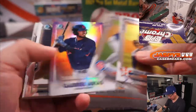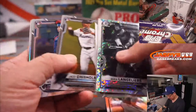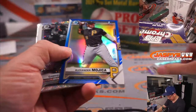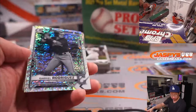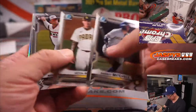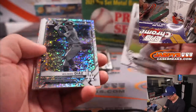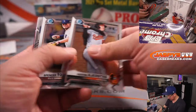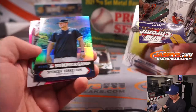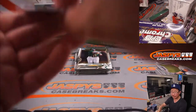That's a Brian Hayes rookie card. There's Alexander Mojica to 150, blue Chrome also, for Pittsburgh. Steve M., Bowman first, Gabriel Rodriguez for Cleveland. There's a Wilman Diaz, black and white speckle for the Dodgers. That's going to go to Carl. And then Andrew Vaughn, magenta to 299 for the White Sox. That'll be for Justin.